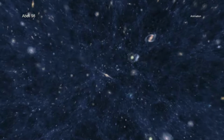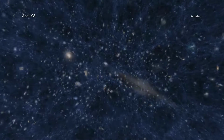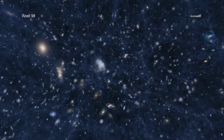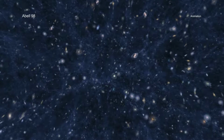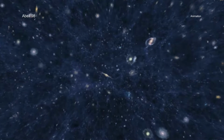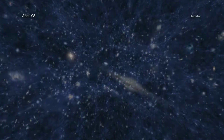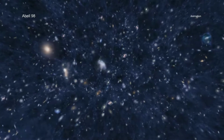This matter is made up of hydrogen, helium, and other elements. It makes up objects like stars, planets, and humans. Scientists have proposed that at least some of this missing mass could be hidden in gigantic strands or filaments of gas in the space in between galaxies and clusters of galaxies, with temperatures between 10,000 and 10 million degrees. They have dubbed this the warm-hot intergalactic medium, or WHIM.